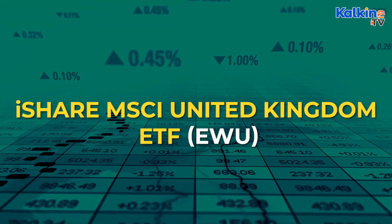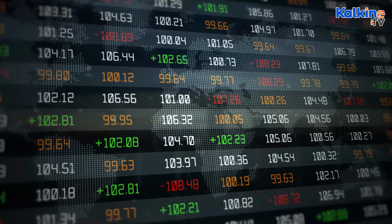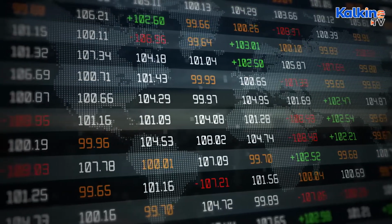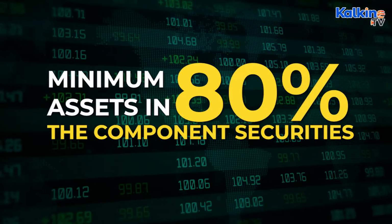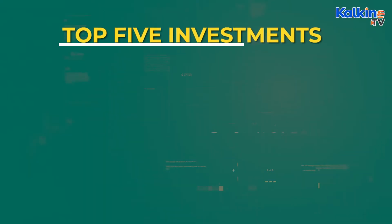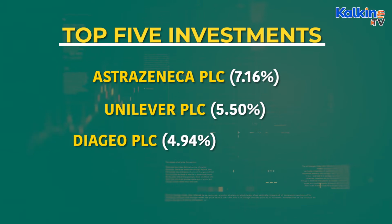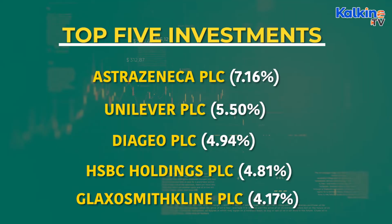Next up, iShares MSCI United Kingdom ETF. Incepted in 1996, iShares MSCI United Kingdom ETF tracks the MSCI UK index to offer exposure to mid and large-sized UK companies that mainly operate in the UK. It puts a minimum of 80% of its assets into the component securities in the designated index. The fund's top 5 investments include AstraZeneca, Unilever, Diageo, HSBC Holdings, and GlaxoSmithKline.